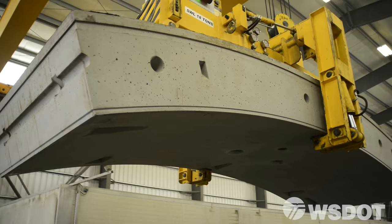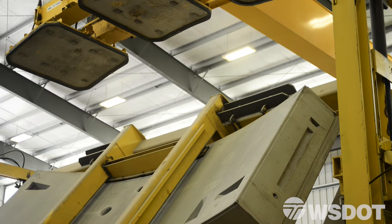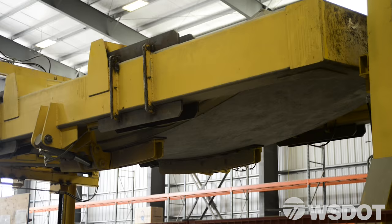After they pull it out, we have to rotate it so the curvature is on the bottom, and then it can be placed into the cradle and then worked on.